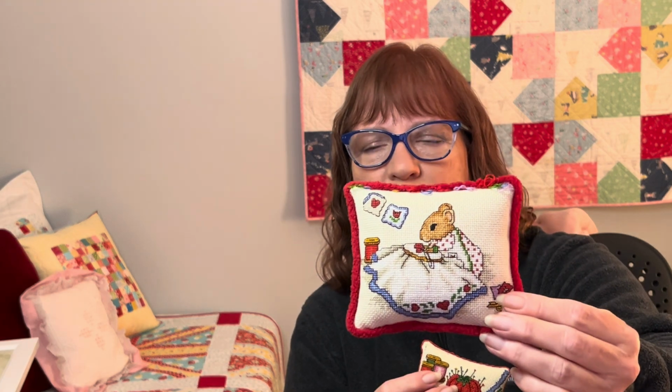Then this is another FFO. This was from a Leisure Arts book, and I had these in a frame, and it was matted with this like down below, and I didn't really have anywhere I was gonna hang it, but I really like this little mouse doing her stitching there. And so I tore the whole thing apart and cut it apart and made two little tiny pillows.